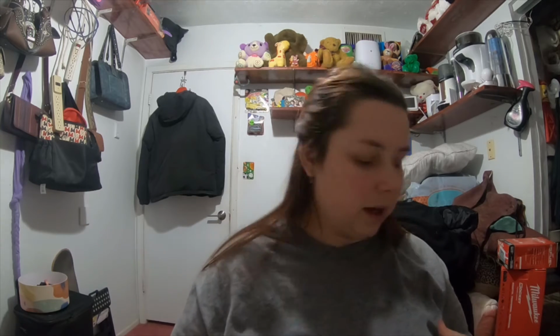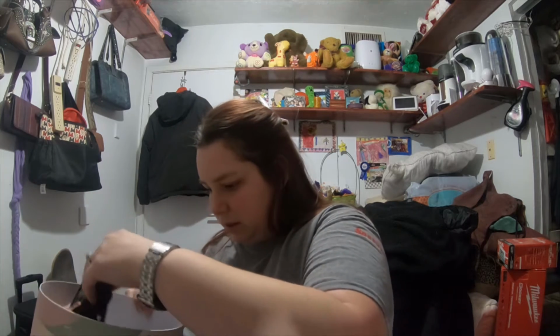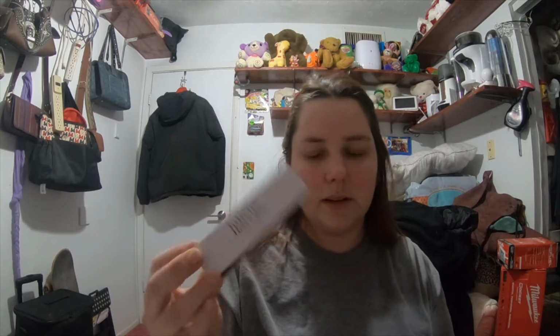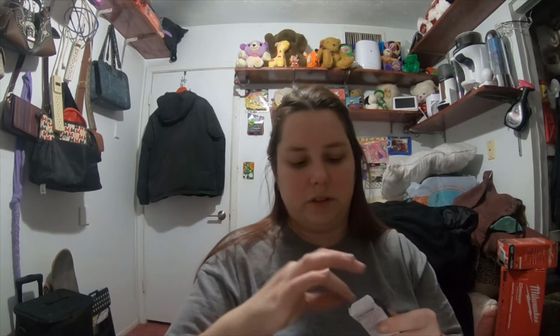So one of the reasons I wanted to get this box is because I already have the perfume that came in the box. I have a little tiny trial size, kind of like the ones you'd get at Mac or Macy's or anything. So this is the one I already have. It says Juliette Has a Gun, Not a Perfume. And that's the little tiny box I got. And then I think this is the same fragrance, but this one's more of a sample small size versus just a tiny sampler. So this is the size that it is. It smells like it's the same one.